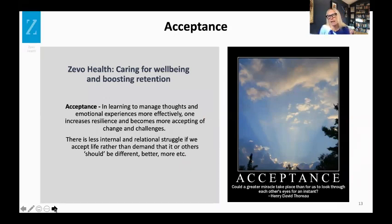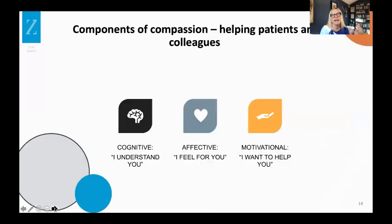So how do we build on acceptance of what's out of our control and what we'd like to see in a different way? We'd like to support ourselves, but we can learn how to manage our thoughts, how to increase resilience. And that's basically part of what we covered earlier. So when we have less of an internal or relational struggle, we're not likely to begin to make demands of other people. You should be doing this. I must be doing that.